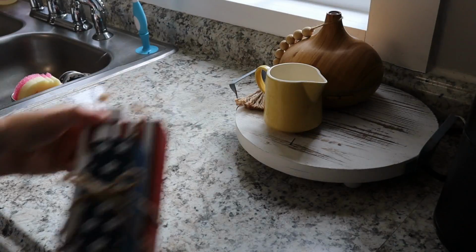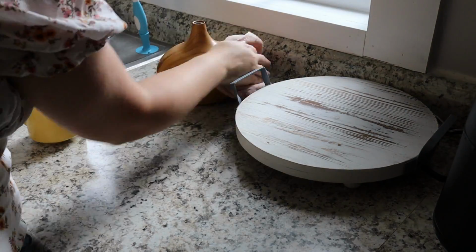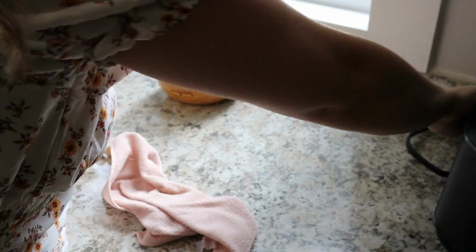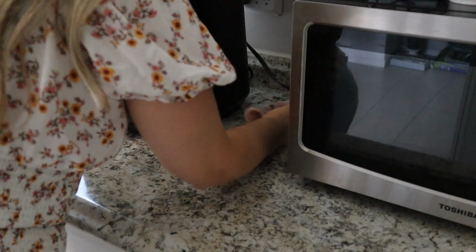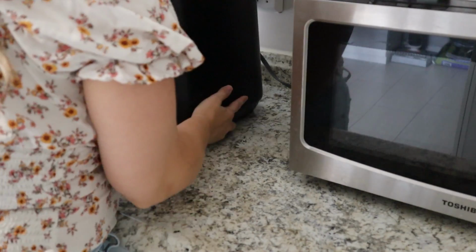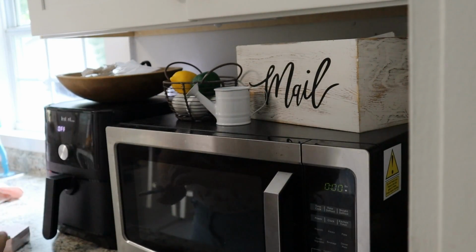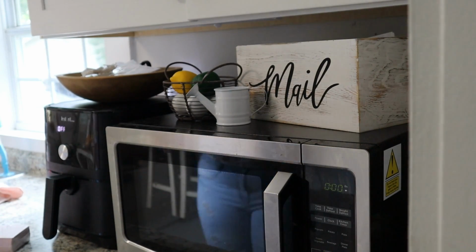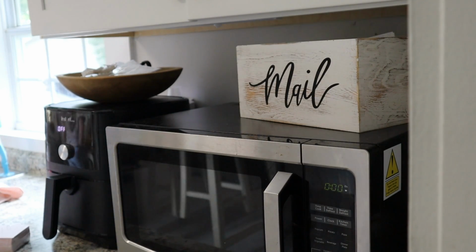So for my diffuser, I've been debating on letting it go. I used to use it a lot more than I use it now. I don't use it enough to let it take up space on my countertop, if that makes any sense. So I've been considering getting rid of my diffuser, and I'm just kind of iffy about it because I do like my essential oils. I do like to diffuse oils, but if I want a scent, I usually gravitate more towards candles. I just love candles. I know that essential oils are better for you, but I love candles.